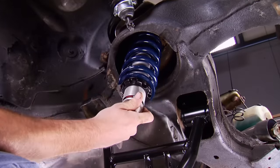Just like the rear, we can adjust the ride height of the car using the coilover, but there's a certain area the stroke of the shock needs to be in to maintain that ride performance. So instead of doing it in here, we're going to do it with this 2-inch drop spindle.